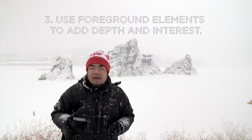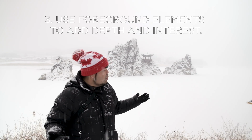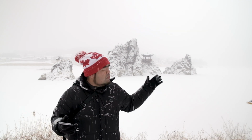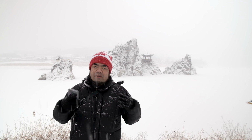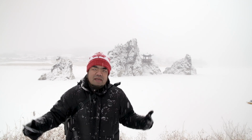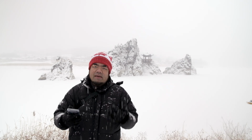Tip number 3, use foreground elements to add interest to your photo. Particularly in this scene, we've got some nice grass, we've got some snow-covered branches, and all those things are easy to use as a foreground to lead the eyes into the scene, to add a little bit of depth to the composition, and look for foreground elements to help you achieve that variety.